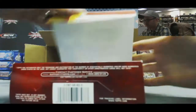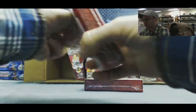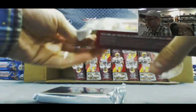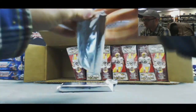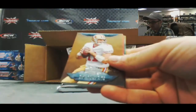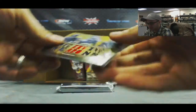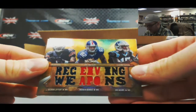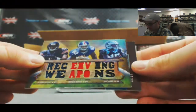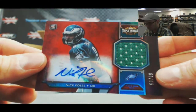Let's hit that card right there. See that one pop out here. Chris Johnson to 50. Alex Smith, 310. LeGarrette Blount. Rob Gronkowski. AP. We've got a Giants triple. Actually, it's not a Giants triple. It's a Giant in the middle there. Alshon Jeffrey, Reuben Randall, and Joe Adams. Receiving weapons. Numbered 6 of 6. And Unity, very nice. Nick Foles. Jersey autograph. 69 of 99. Nice timing on that.